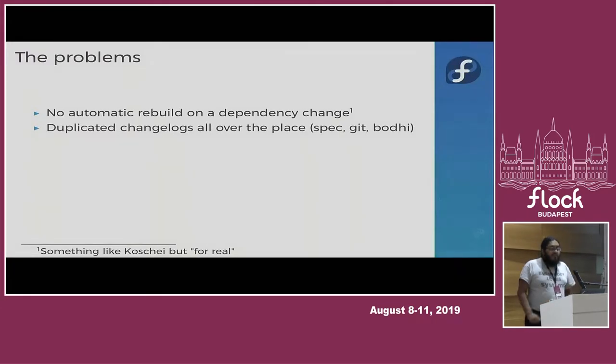And then there's duplicated changelogs all over the place. So in theory, what's supposed to be is that there is a single packager changelog entry or something like that. And then you have user information that is in a document or in the Bodhi updates info or something. What winds up happening is people write the changelog with a mixture of information in the spec file changelog, which is committed to Git also, and then it's just pasted into Bodhi. So they're not even serving the purpose of being the unique separate roles.